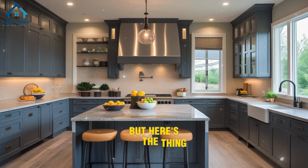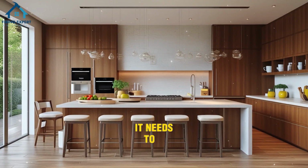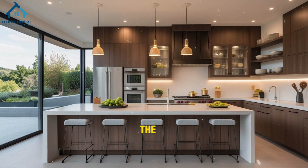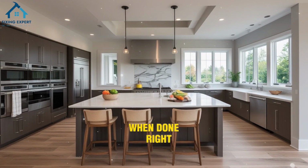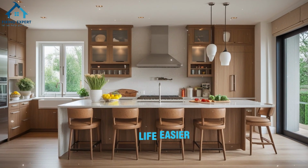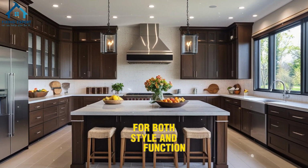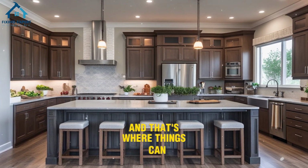But here's the thing, the island needs to be more than just a flat surface. It needs to serve multiple purposes. Whether it's for meal prep, extra storage, or even a place to eat, the island should be a smart and functional space. When done right, it ties the whole kitchen together. Imagine an island that makes your life easier, not harder. Sadly, many homeowners forget how important the island is for both style and function. They don't give it the attention it deserves, and that's where things can go wrong.